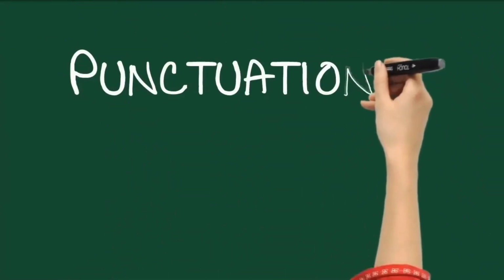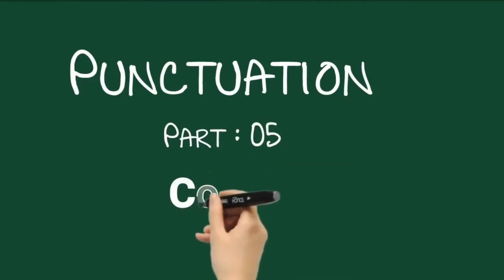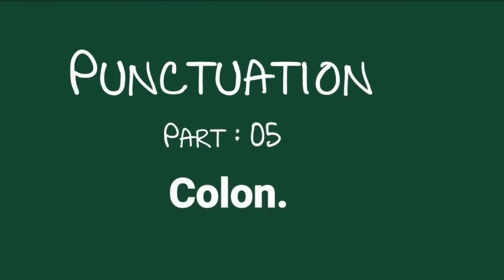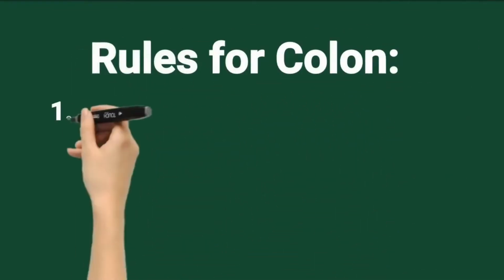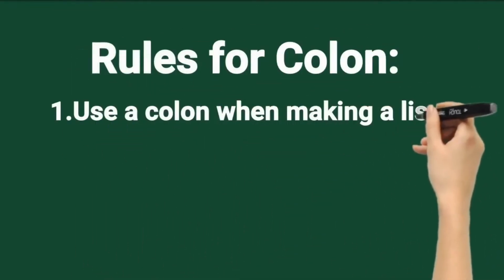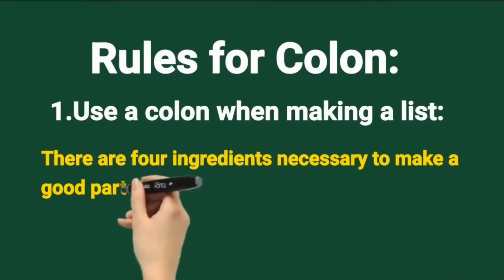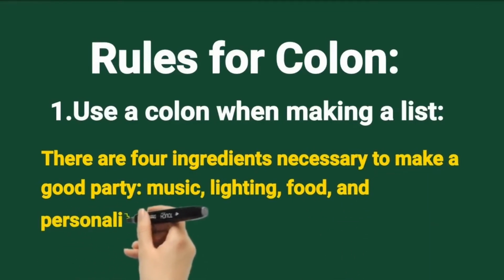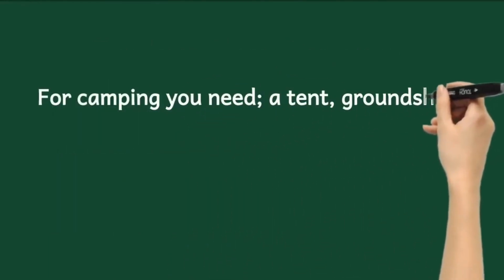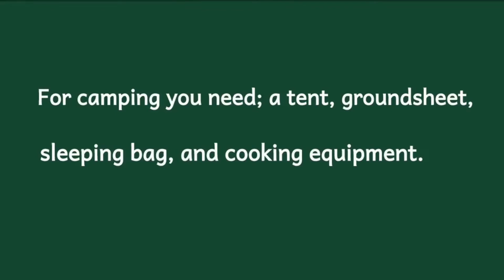Punctuation Part 5. Rules for colon. 1. Use a colon when making a list. There are 4 ingredients necessary to make a good party: music, lighting, food, and personality. For camping you need a tent, ground sheet, sleeping bag, and cooking equipment.